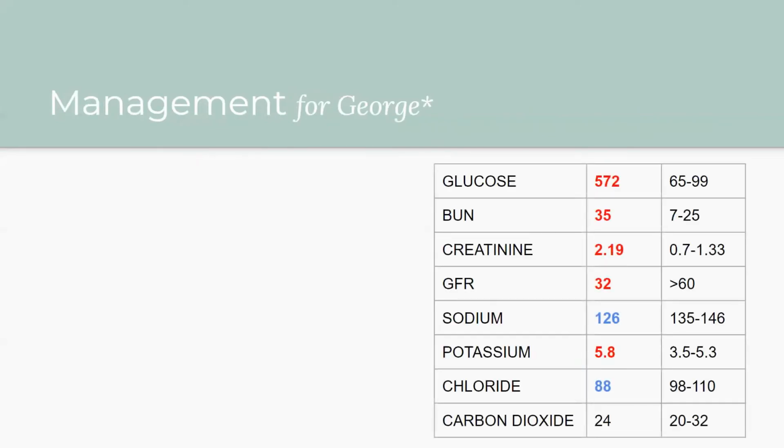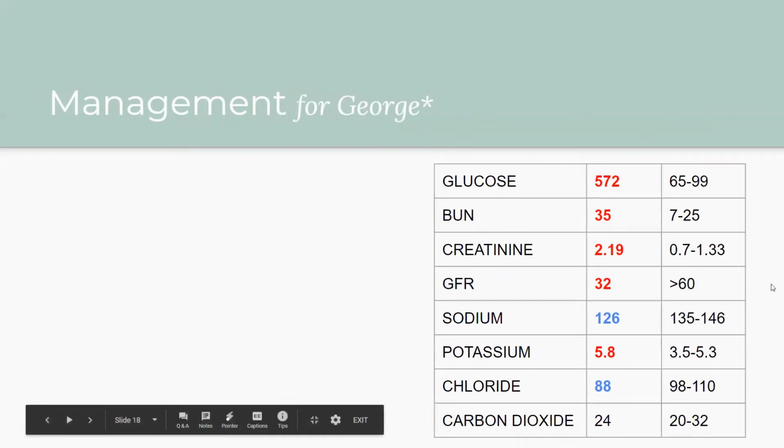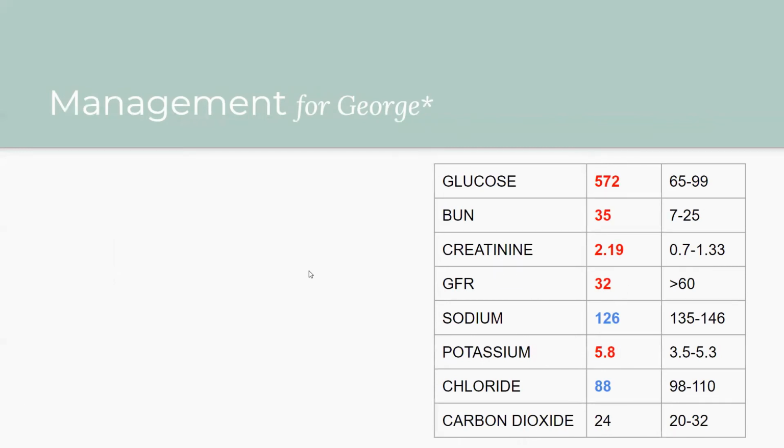So I'm going to come back to management for George. This slide is talking about his lab results again: glucose of 572, BUN and creatinine, GFR, sodium, potassium, chloride, carbon dioxide.